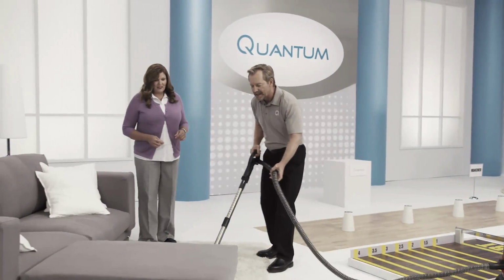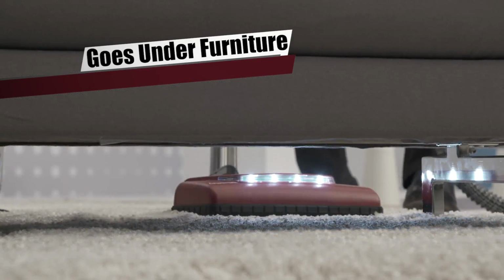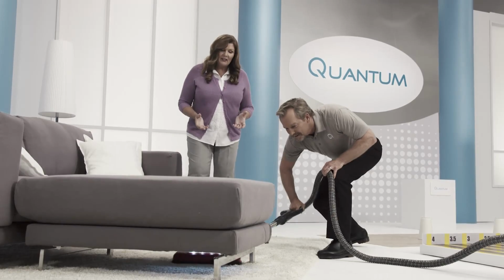Would you take a look at just how far I can go? All the way under. That's where all the dirt is hiding, Terry. There's no way that my vacuum would do that. I would have to physically move the ottoman. I'd have to move the couch. I mean, that's just amazing.